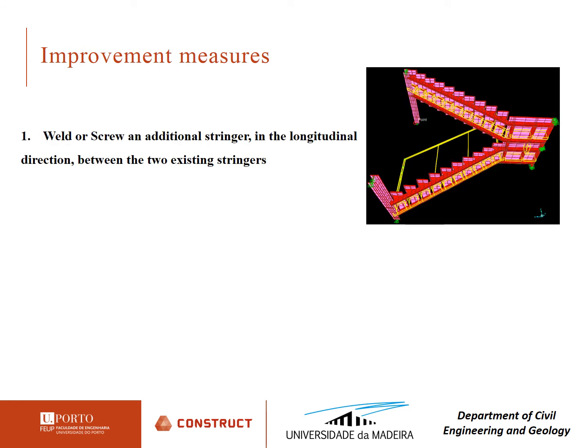Improvement measure number 1 was to weld or screw an additional stringer in the longitudinal direction between the two existing stringers. It was verified that only with the HSS cross section of 250 by 100 millimeters was it possible to decrease the accelerations to values under the acceptable limits. Initially, we tried with a cross section with the same height as the existing stringers of the actual staircase, but it was not possible to decrease the accelerations.